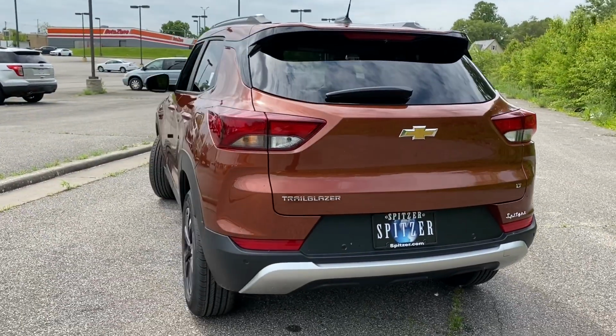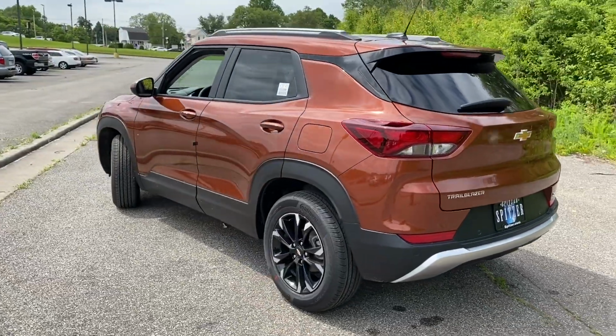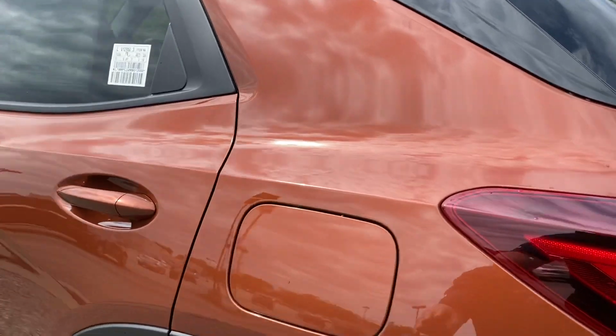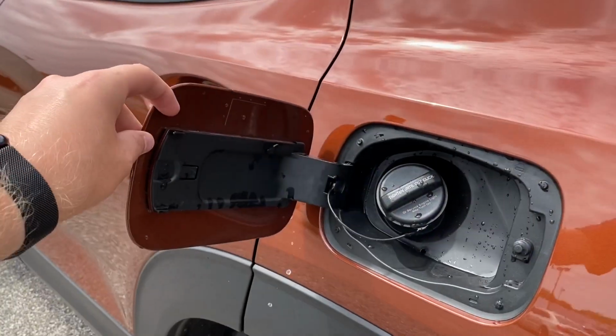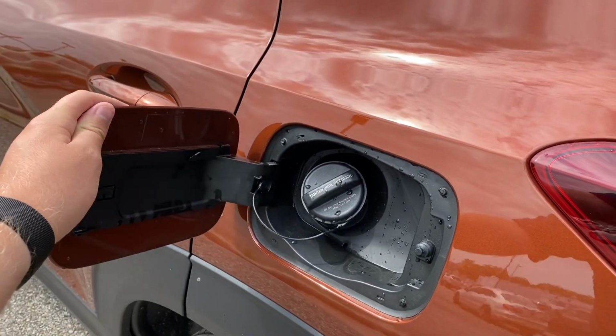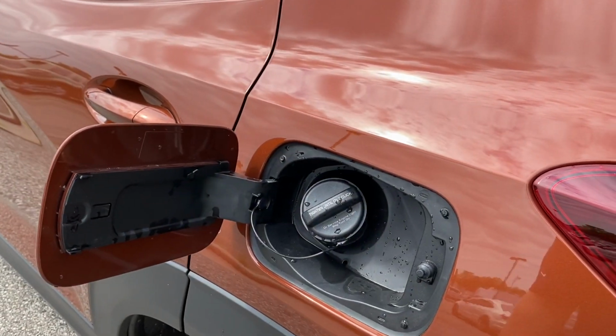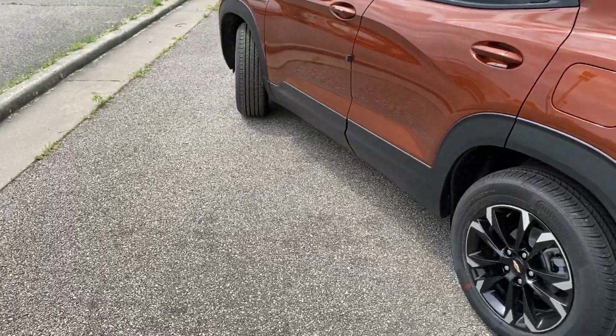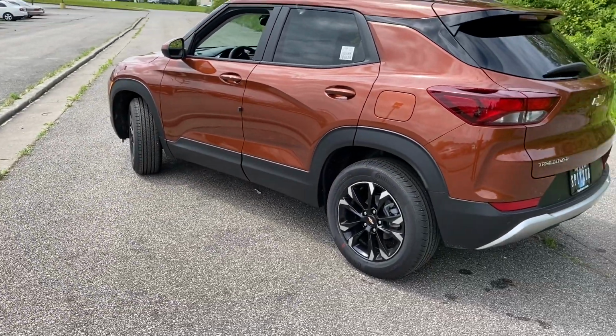So we actually come around the whole vehicle now before we go inside. Open up the gas cap for you. So this one actually does have the gas cap, which is kind of shocking because most are just capless now. So this does come with the cap still, and it's on the driver's side for you.